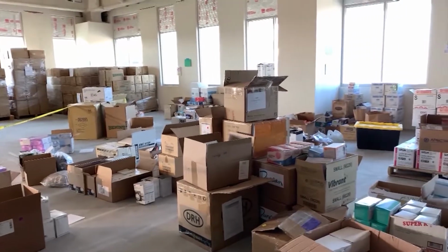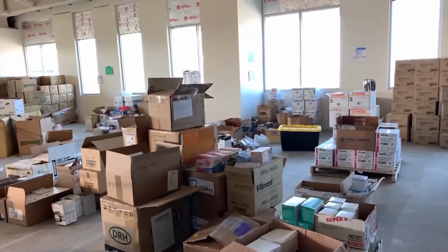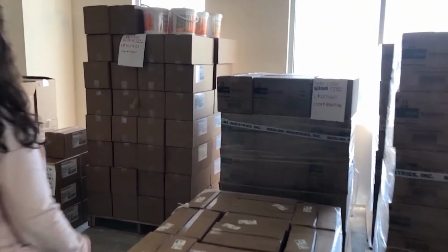Beyond the generous donations that Community Medical Centers has received, the supply chain team continues to work diligently to purchase large orders of extra masks and personal protective gear to ensure every healthcare worker stays safe while taking care of patients. This is just one area where hospital gear is being stored and prepared for distribution. Stephanie Quinto is the contract coordinator for supply chain management at Community.